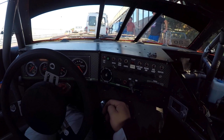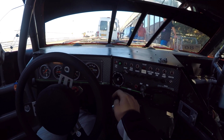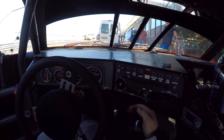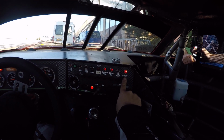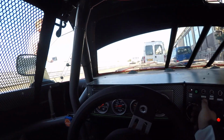Let's go back to it. You have to push. You have to lift. Push, and then it's reverse. That's reverse. That's first. Okay. That's reverse. Starting the engine.